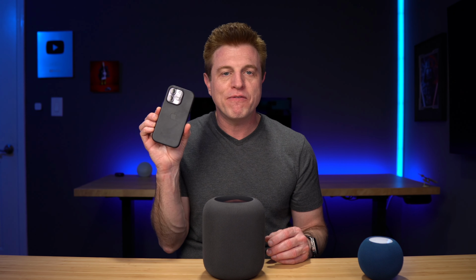What I hope to see is automations based on the U1 chip. It would be great that when my phone is detected in a room, the HomePod knows to trigger a routine based on that.